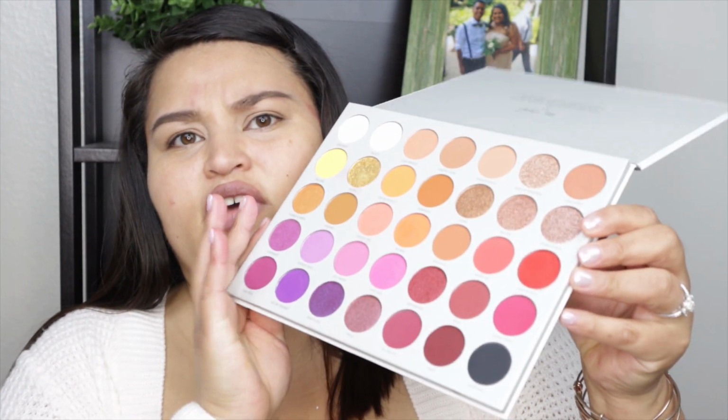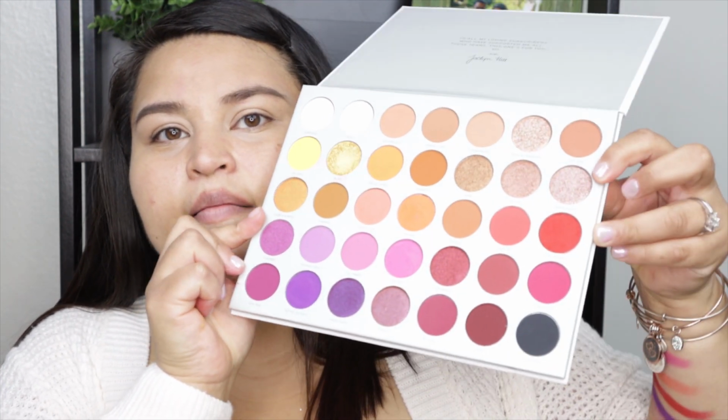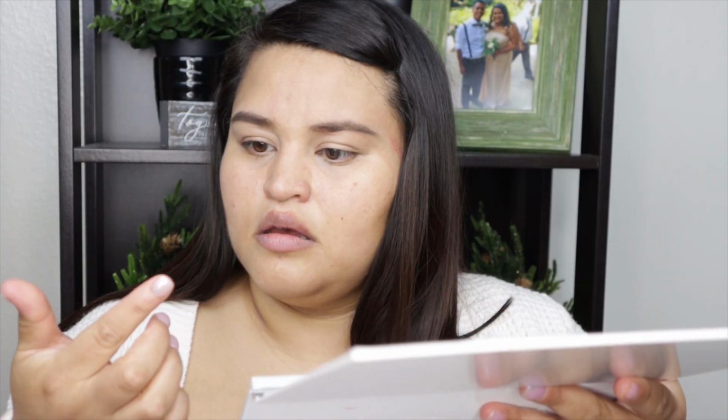Okay, now that my fingers are clean, I'm gonna pick up one last shade. Because I did swatch most of the matte shades, I'm gonna pick up another shimmer, just to give her the benefit of the doubt. Let's see, Drama Queen, which is this one right here. This one's a very beautiful color. That's really beautiful, it's like a rose gold.